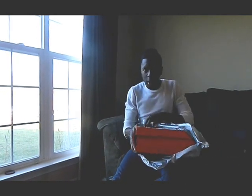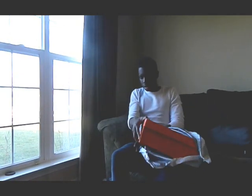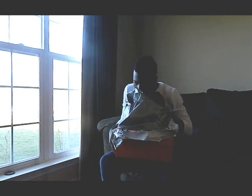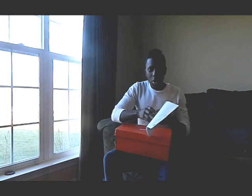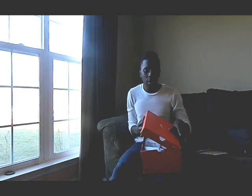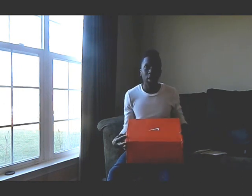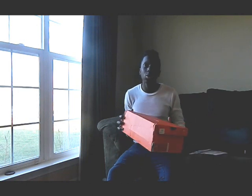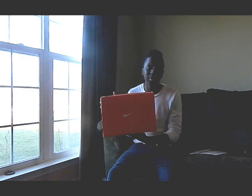Just open the box. Yes, it's Nike. Even this thing smells good. I have my return thingy. Now let's open the box to see what kind of stuff the Nike HyperDunks 2012 has.